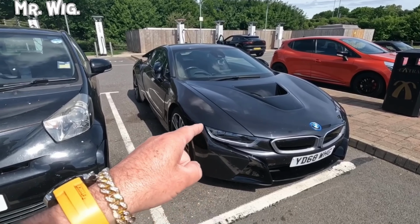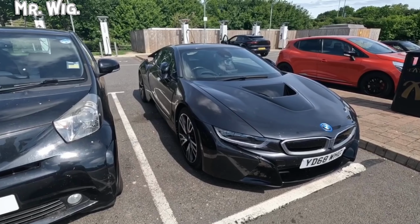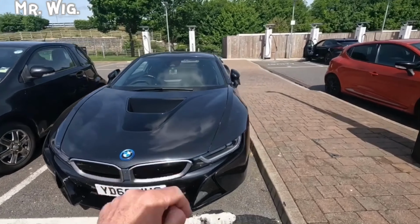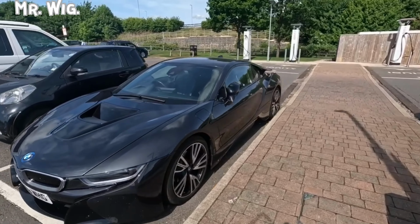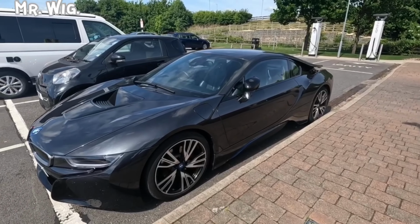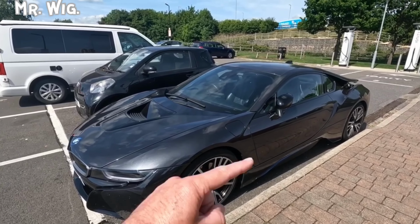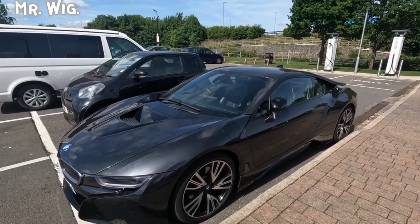Found this amazing BMW i8. This car actually looks like a supercar, but I will tell you it's not a supercar, but it does look like one. It's quite expensive, 130 something thousand pounds, a hybrid car, but it's really cool. I love when the doors open up.